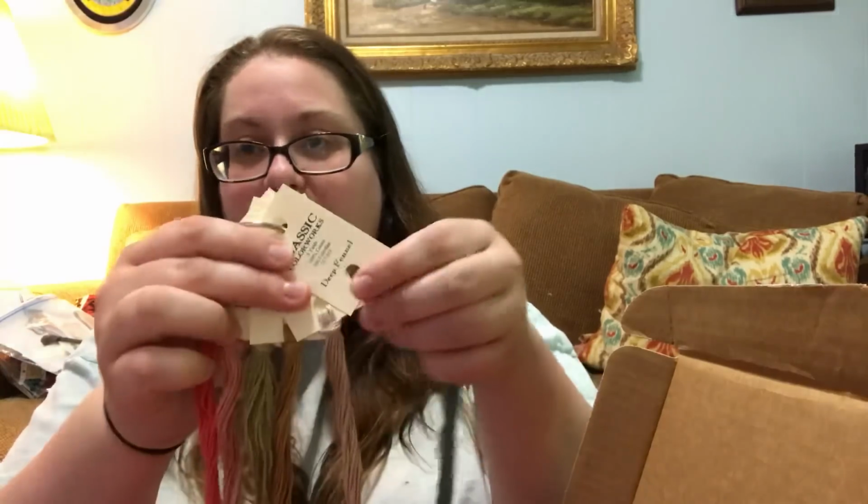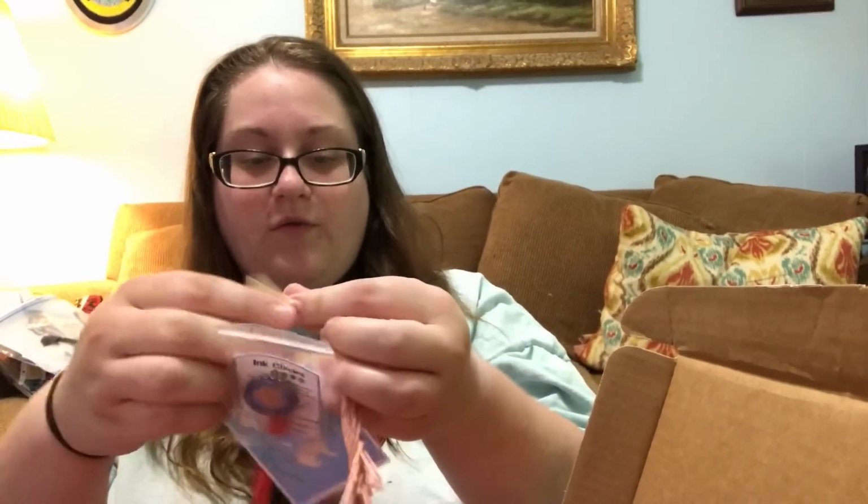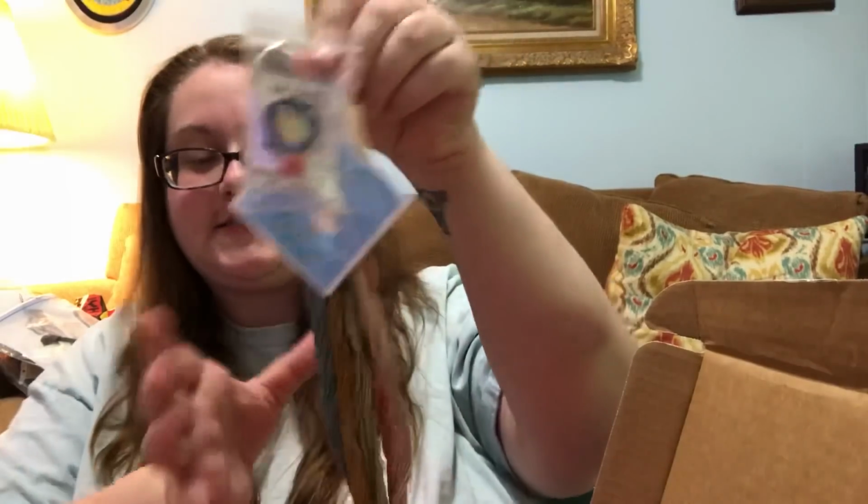So we have Deep Fennel, Chai, Hazelnut, Nature Trail, Rose Petal, and Sunset. I've only ever worked with one of those colors before, the hazelnut, so I'm really excited to work with all these beautiful colors. Let's see what else is in here. Ooh.